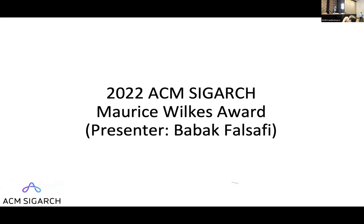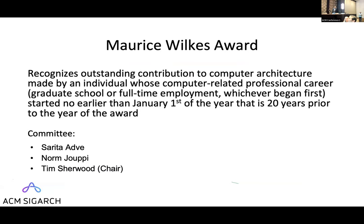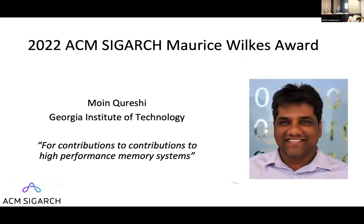All right, the 2022 Maurice Wilkes Award recognizes outstanding contribution to computer architecture made by an individual whose computer-related professional career started no earlier than January 1st of the year that is 20 years prior to the year of that award. The committee this year was chaired by Tim Sherwood. And this year's recipient of the Maurice Wilkes Award is Moin Qureshi from Georgia Tech.